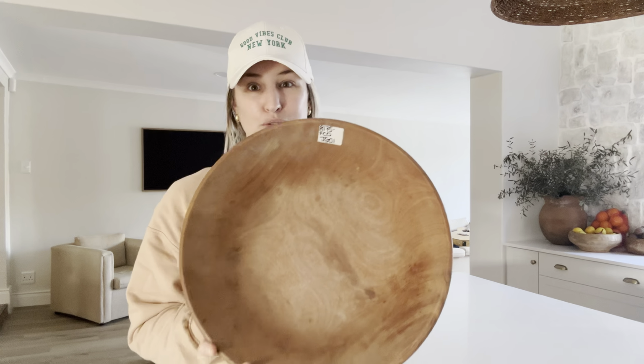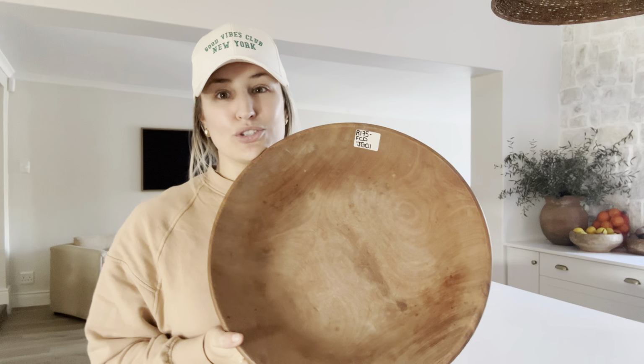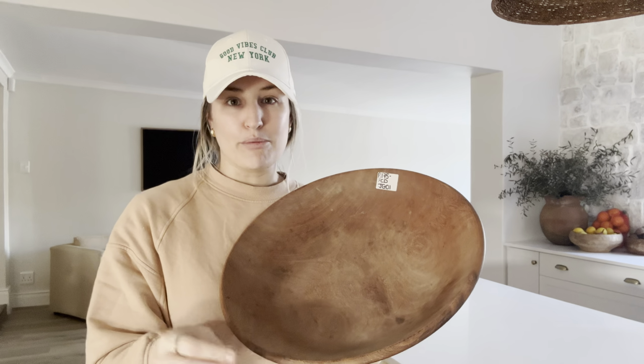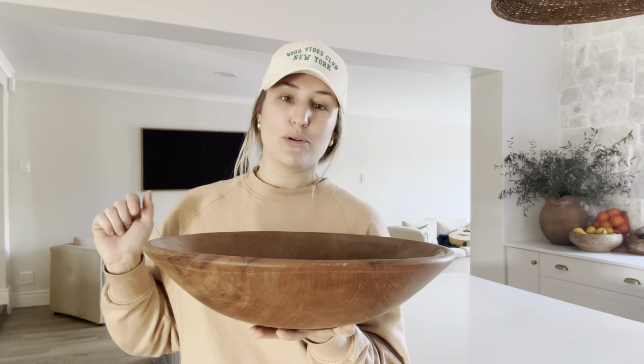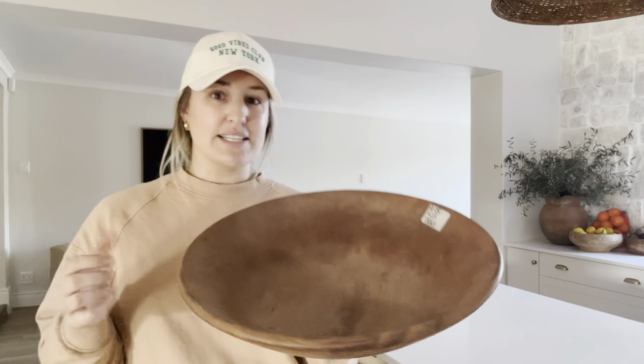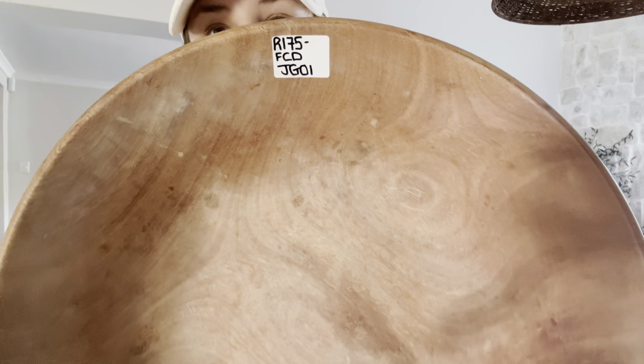And that's what I'm going to be using it for today. I'm going to make an Asian coleslaw to take with to the braai with my brother and them this afternoon. And we're going to be 15 people, so I think this is a 15 people size salad bowl. I just need to wash it properly, obviously. And this was 175 rand.